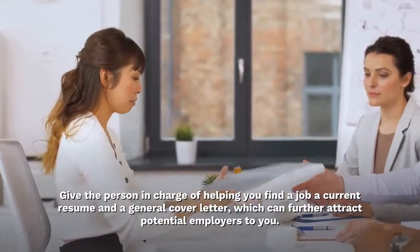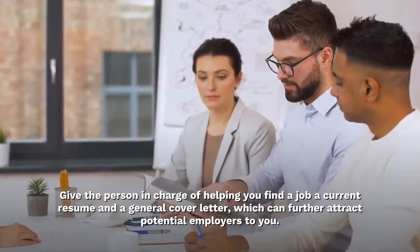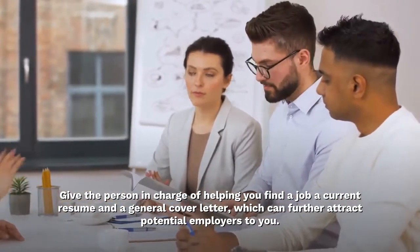Give the person in charge of helping you find a job a current resume and a general cover letter, which can further attract potential employers to you.